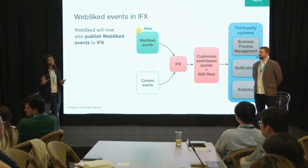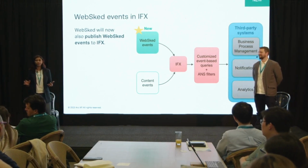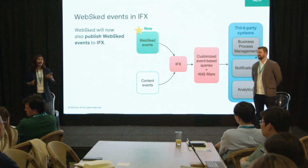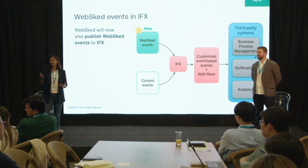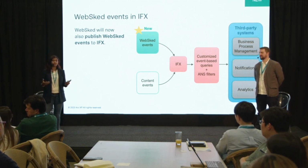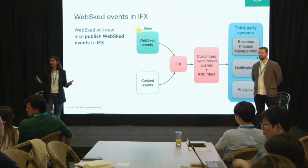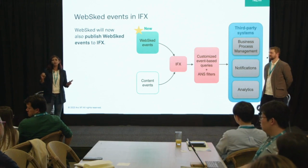I'm pretty sure your engineering teams will love it. They will be excited about it because they can then custom create or build these custom integrations between WebSked and your third-party systems, such as business process management tools, systems that are external to Arc. And all of that in Arc Secure and hosted SaaS.